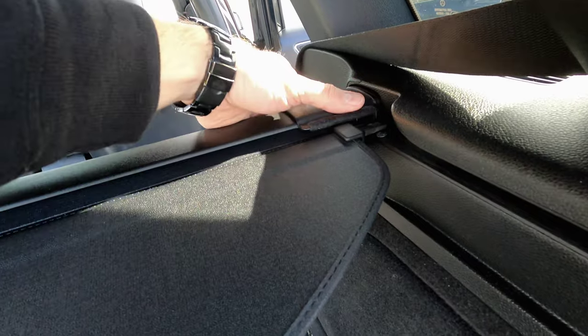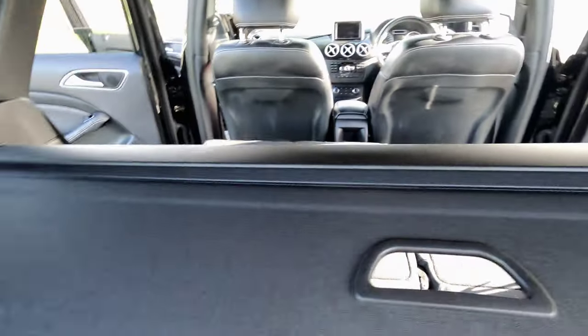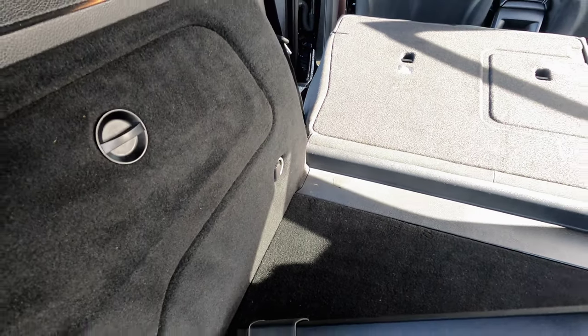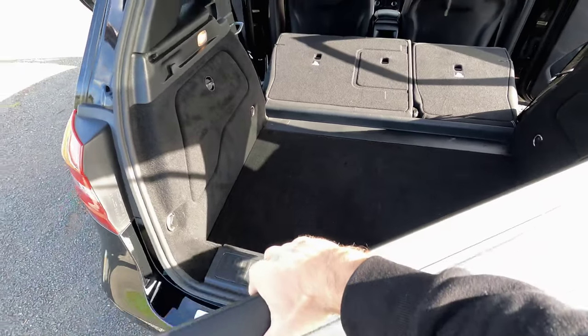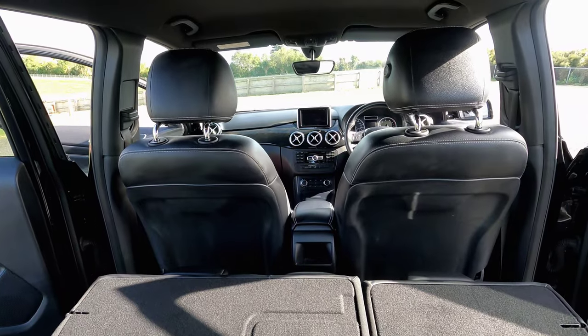This is how you remove the cargo cover, by retracting those two pin points. And there you go, done. Ready to take on the longest trips with no hassle.